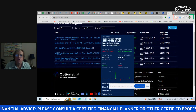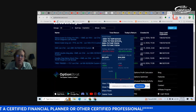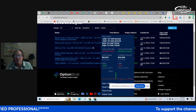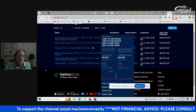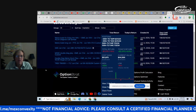They short 250 puts and 250 calls, both of them at the money at the time they shorted them. But then they go long 500 calls that expire at a later date, two weeks later, and 500 puts. It's kind of a neutral position. It is a neutral position. It's long volatility though. It's sensitive to changes in volatility.